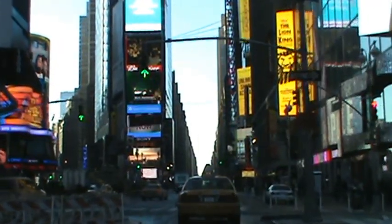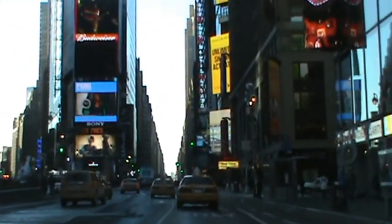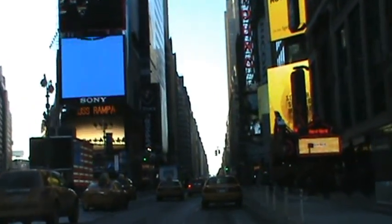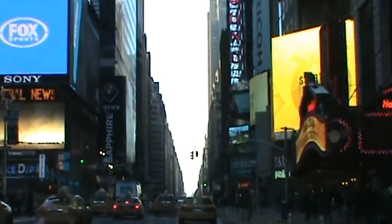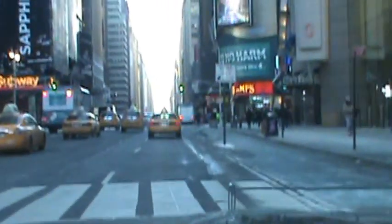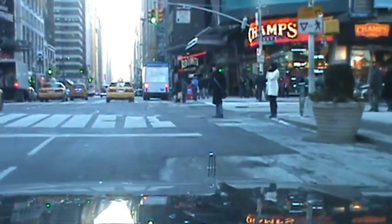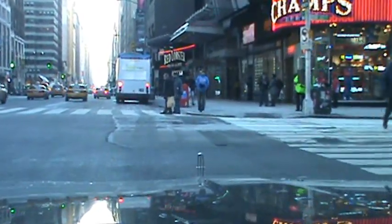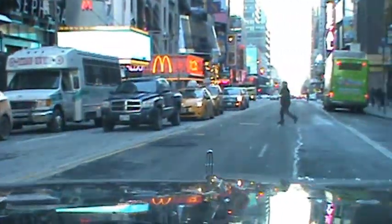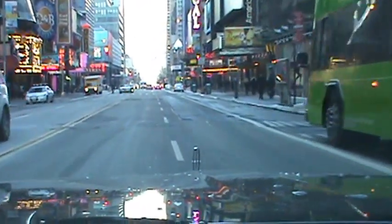Before the New York Times built their main building and office here, this area was called Longacre Square. So for pretty much most of the 19th century, this was Longacre Square. We're passing the Hard Rock Cafe on the right. We are just passing 43rd Street. I have to move the camera a little bit forward because it's shaking too much. What I'm going to do now is make a right turn onto 42nd Street. And we are headed on 42nd Street westbound.